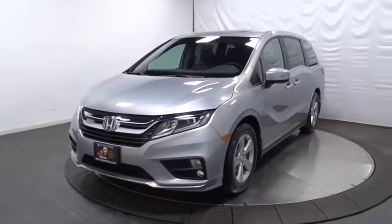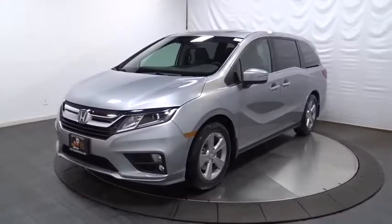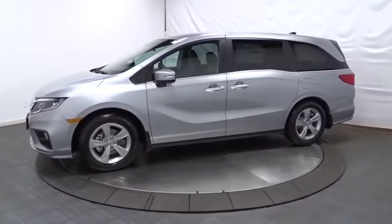Stop by and take a look at the 2020 Honda Odyssey. The Honda Odyssey is a showcase of distinguished style, captivating technology, and advanced safety features. A must for all families.